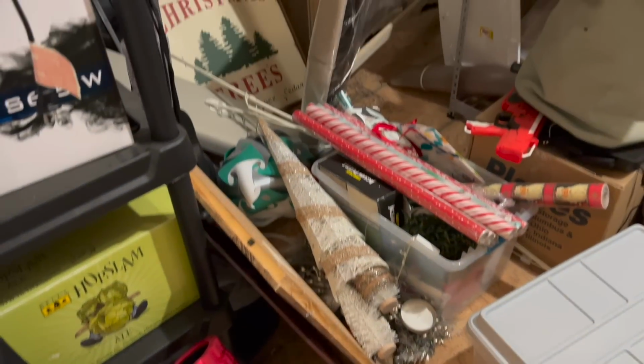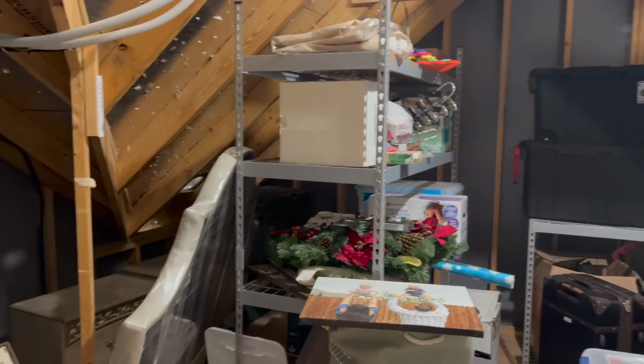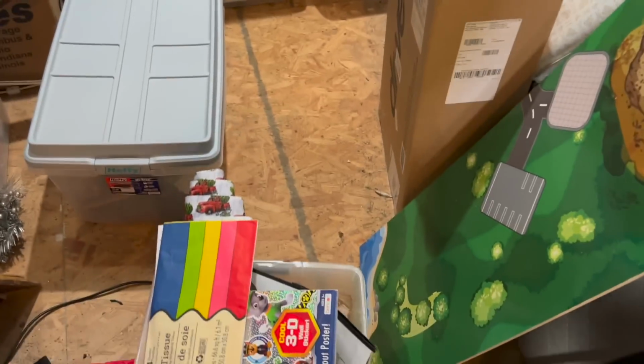OMG, it's here. Today is the last Konmari Method declutter of a space that I have never touched before. We are going to be decluttering this mess, hoarder's paradise of an attic.